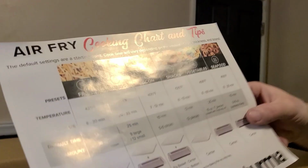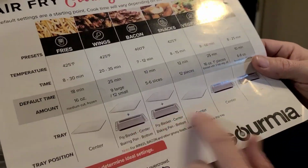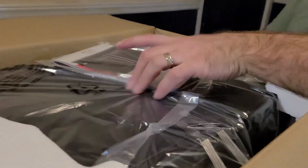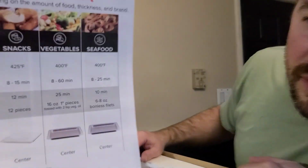Air fryer, cooking chart, and tips. Fries, wings, bacon, snacks, vegetables, seafood. It looks like it comes with its own tray. It does. The other one did not. It was a Black & Decker. It was nice. It did not come with cooking trays, so we had to find some and buy. Oh, it did. Yes, it came with one, and we had to find extras. With the little baby one. Okay, well, it came with a fry basket.